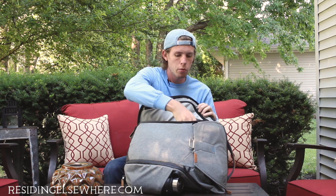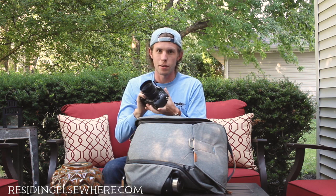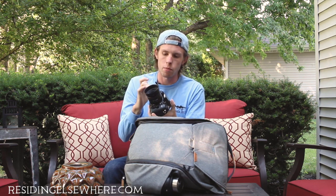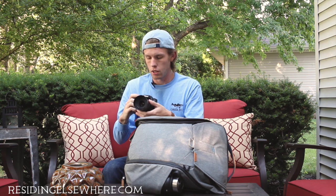So I'm shooting with a Nikon D7100 right now, and the lens, like I said, I've said this a couple of times, but the lens that's most commonly on my camera is the 35mm 1.8. It's the G model of the 35mm. And this is a crop sensor camera, so that's equivalent to about a 50mm on a full frame camera.